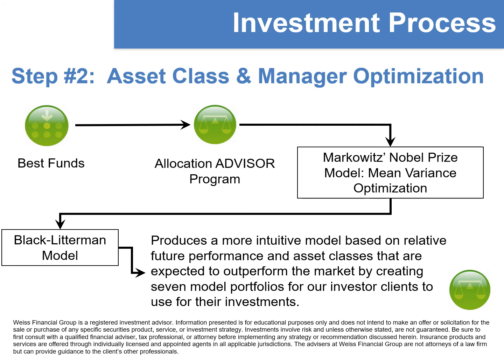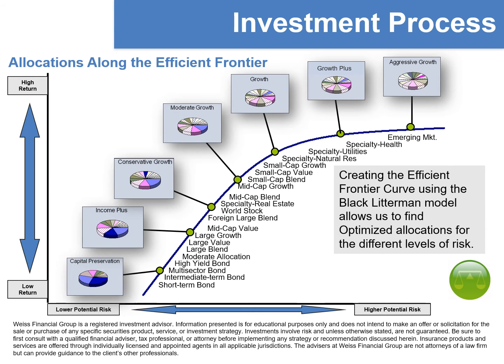The investment committee provides further enhancement to the traditional efficient frontier theory by utilizing the Black-Litterman modeling system that provides two distinct differences. A, this modeling system provides the capital asset pricing model theory that allows our firm to incorporate more asset classes in our modeling system. And B, Black-Litterman also provides our investment committee the ability to provide a tactical component to our strategies that allows us to focus and manage based on current economic conditions. As illustrated here, creating the efficient frontier curve using the Black-Litterman model allows us to find optimized allocations for the different levels of risk.